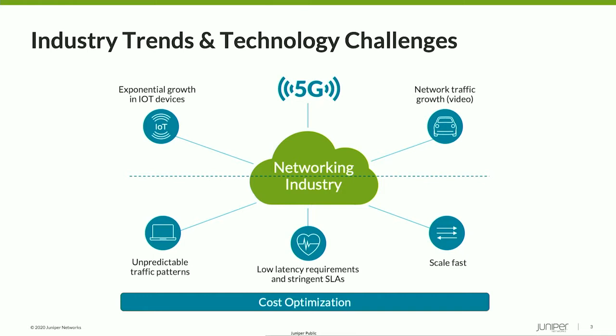Now, naturally, these trends are going to create some network challenges. We will see shifting traffic patterns. We will see highly distributed networking architectures with more traffic on the edges of the network. And we'll see metro becoming the new edge. Another requirement would be low latency networks. We'll see stringent SLAs for industries that have never been connected before, such as the medical and auto industry. Low latency will become a de facto requirement. And all of these challenges need to be addressed while keeping CapEx and OpEx optimized.